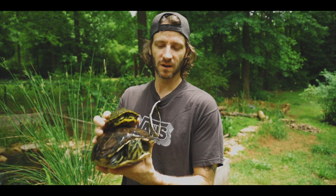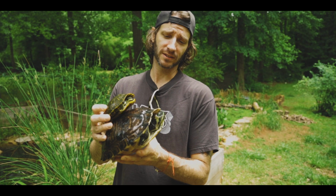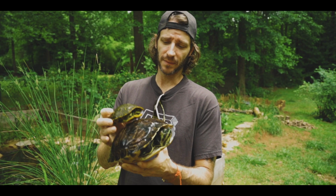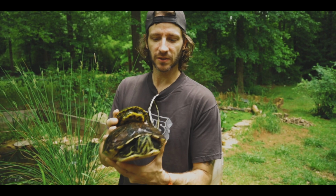So these are two American sliders. These are two sliders that I have. I don't have any Cumberland sliders, I don't have any of the other sliders, but I do have these guys, and these guys are really cool. So let's look at some other turtles.